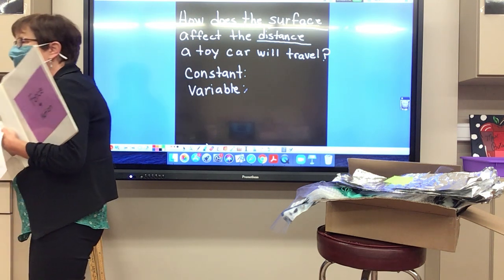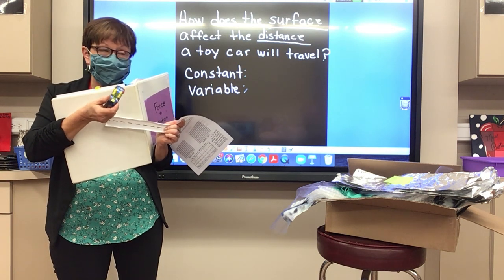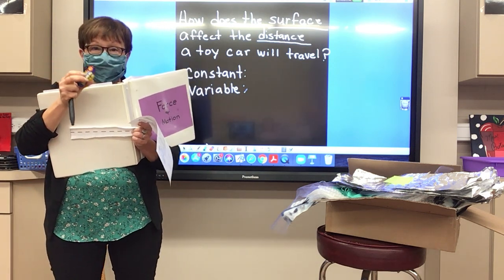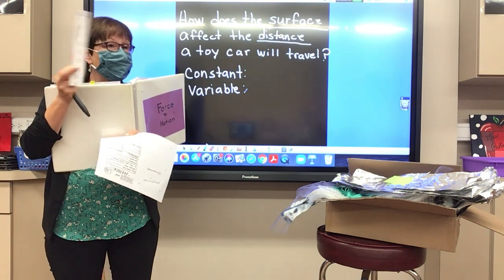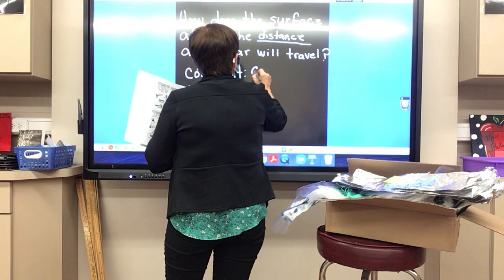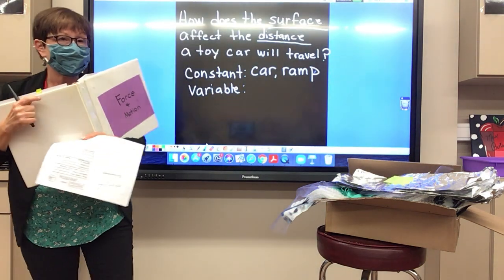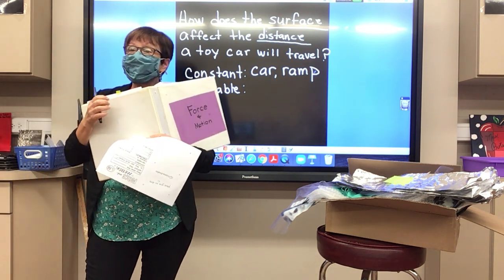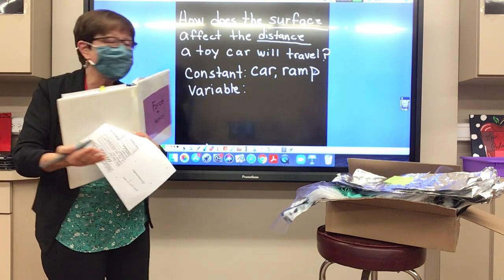The constant is you're always going to have the same car, because once you choose your car, you don't change your car. So that's going to be constant. No matter what surface you use, your car is the same. So is your ramp. Your ramp's always going to be the same, car and ramp. So let's put that down for constant. You're always using the same car and the same ramp. But the thing that we're going to be changing, boys and girls, that's going to make our experiment so different is going to be what? The surface. The surfaces that we're going to be racing our car down, that it's going to be going on, is going to be the surface.